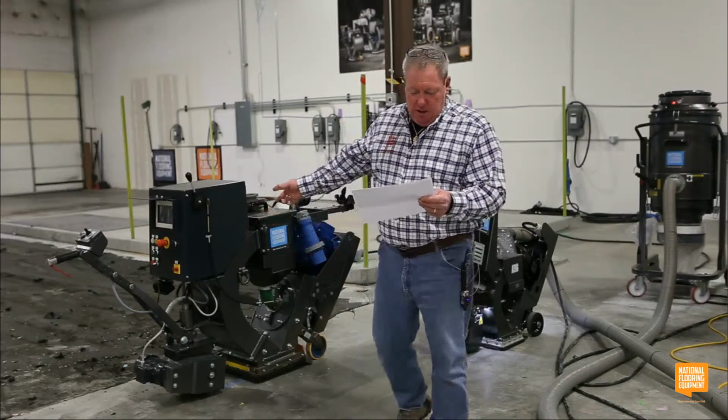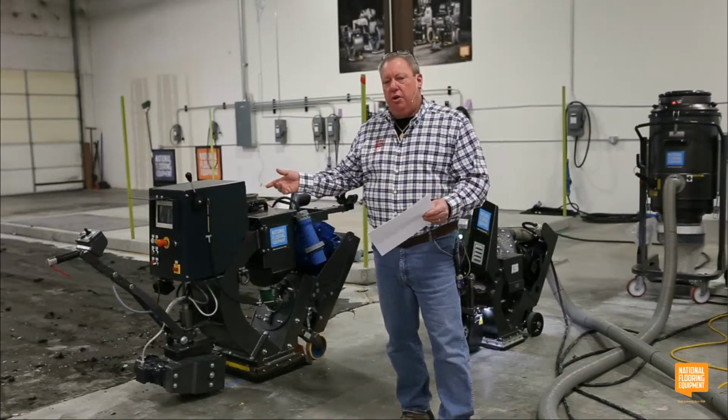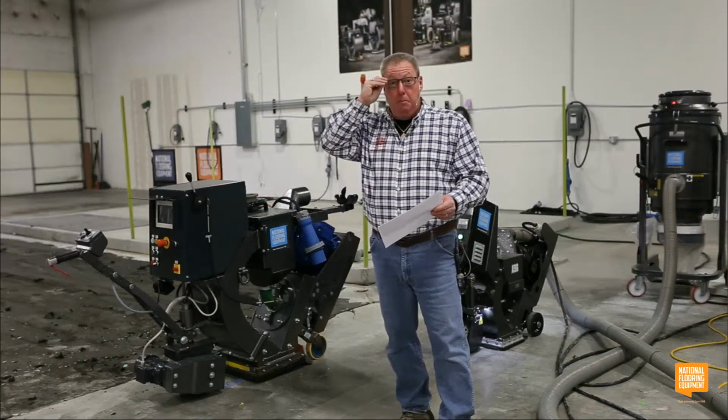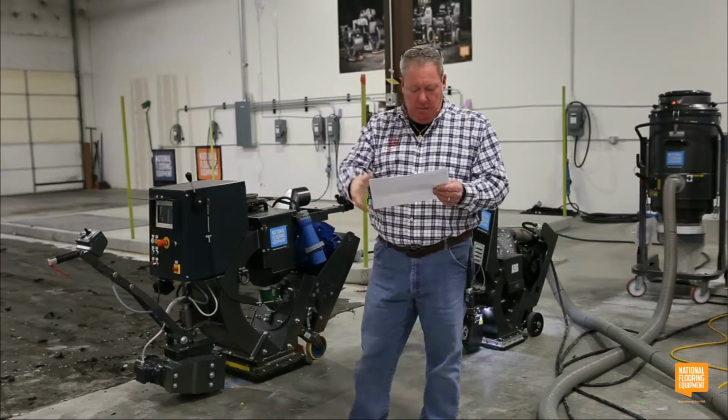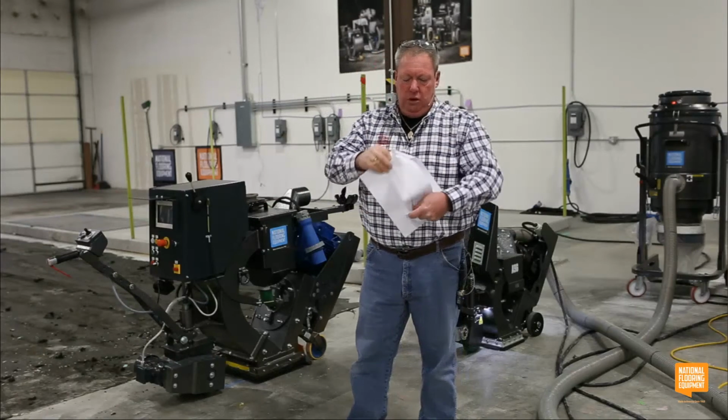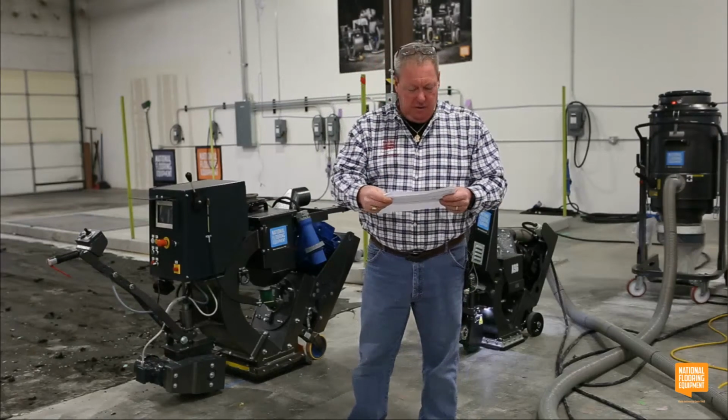Phase rotation indicator light, so it tells you if the blast wheel's spinning in the right direction. What was that, Nick? Oh, I thought they were waving at me in the background. Trying to go down my list so I don't miss anything.